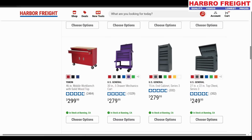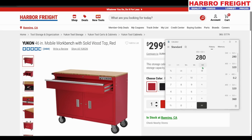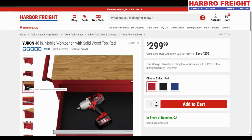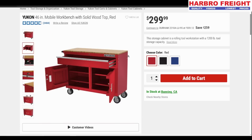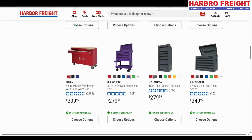Yukon 46-inch mobile workbench with solid wood top workbench. $299. Available in 3 colors. So let's see it. $300 and at 20% off, you're getting this for $240. So saving about $60 on the 46-inch mobile workbench. That's pretty nice. A couple different options if you want to go with Yukon. They definitely have a nice workbench. Top storage cabinet is a rolling tool workstation with 1,200-pound tool storage capacity. But let's keep going.